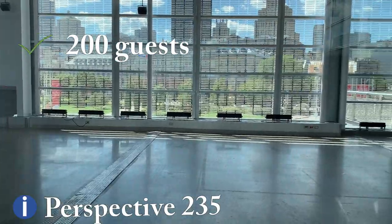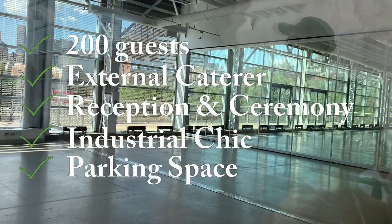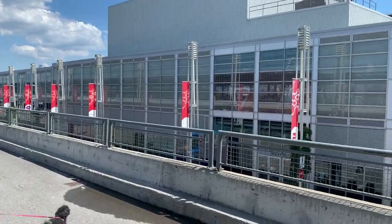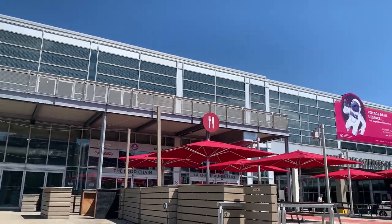The second room that we looked at is actually the space that we chose. So it's called La Passerelle and the room 235. We just fell in love with the space because it showed steel. There were huge glass windows, which made the room so bright. It was also a good size and the kitchen was great for the external caterer as well. Also, as a bonus, we had a cute little terrace where people could just have some air, but it wasn't too big that they would wander off and disappear.